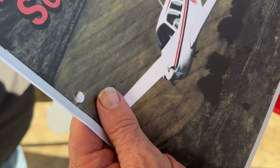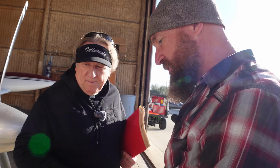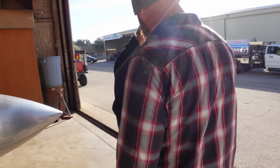Hey, look at that. We made the cover. Nice. Isn't that cool? That's awesome. Never sold that now, but I love it. My first airplane was a V-tail Bonanza. Was it? Yep. I love that plane. K-35. I took that to Alaska. Wow, that's great. Crazy plane.